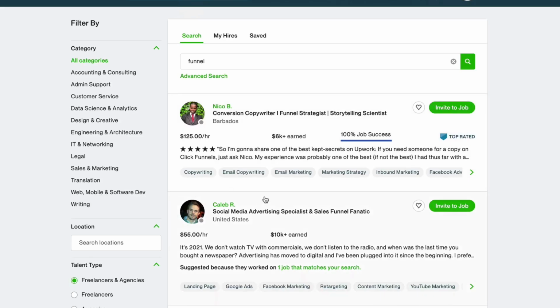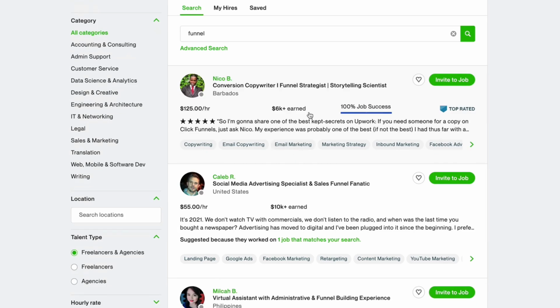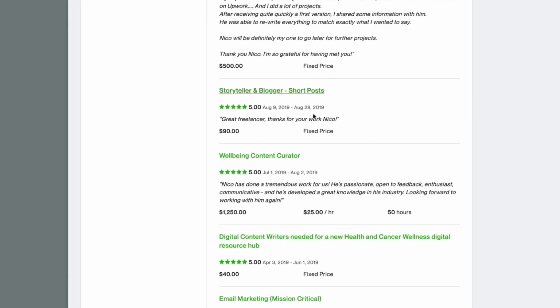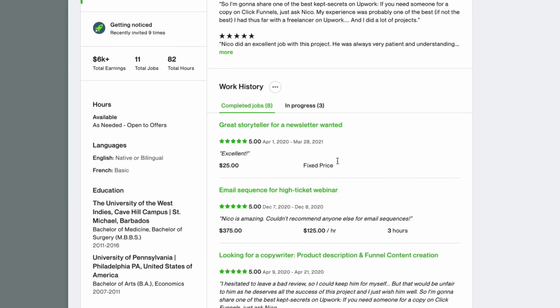Actually, a $6,000 guy I've used before, but sometimes it's better to have someone with the highest success rate. So there's two things you really need to focus on. There's a high success rate, I go for people that have 95 or more, and what you've earned, and then your portfolio. If we click on this guy here, you'll see that he has these specific jobs that he's done for people. You're going to find it a little bit hard to get jobs if you're completely fresh to this.